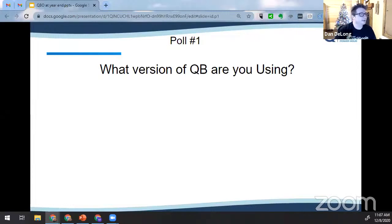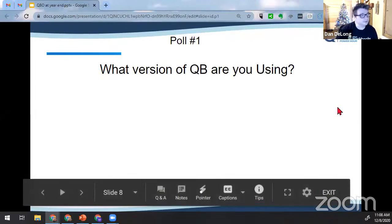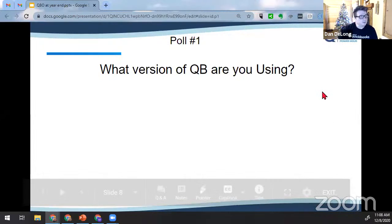Right. So let me go ahead and end the poll there, and we'll share the results. So yeah, mostly 52% are using both. So version agnostic here. So we'll hopefully cover things for a little bit of everybody.